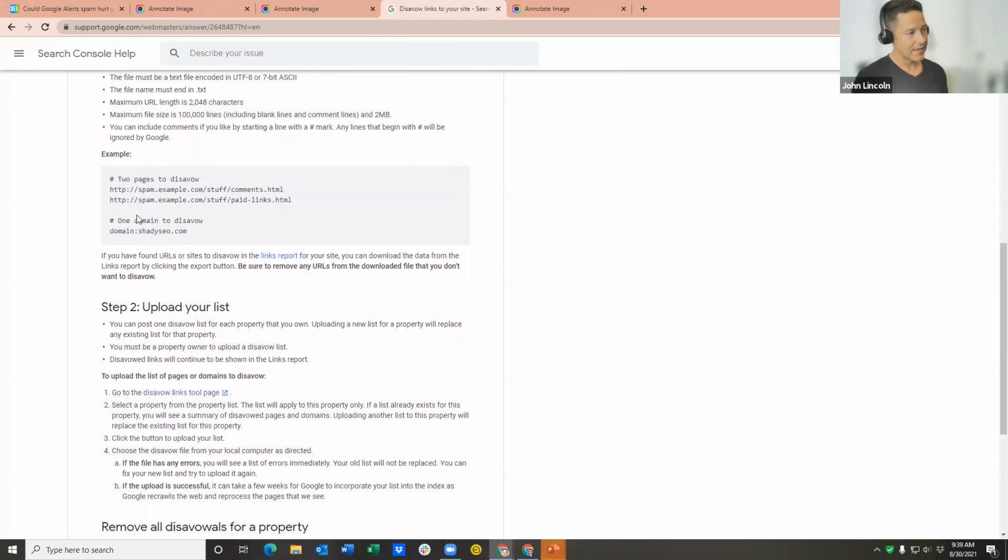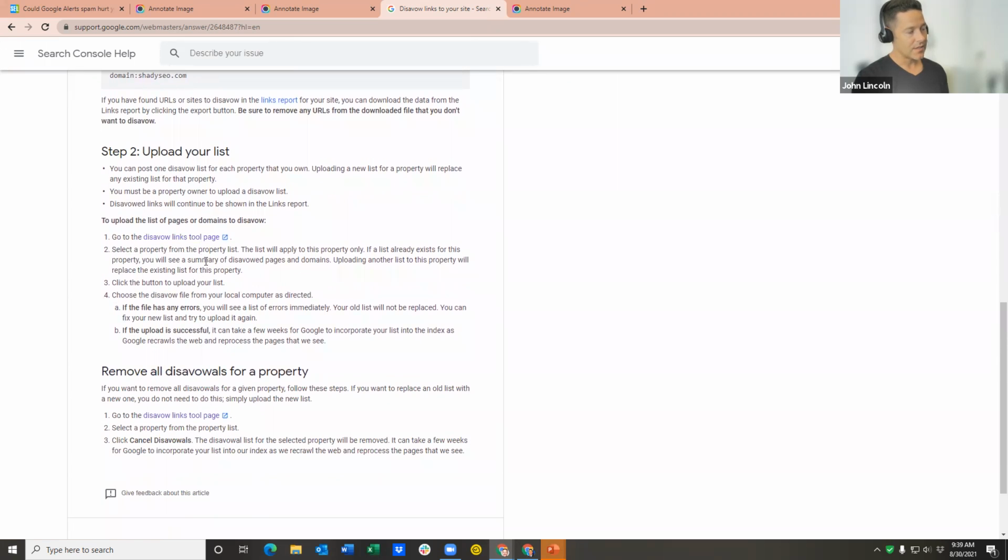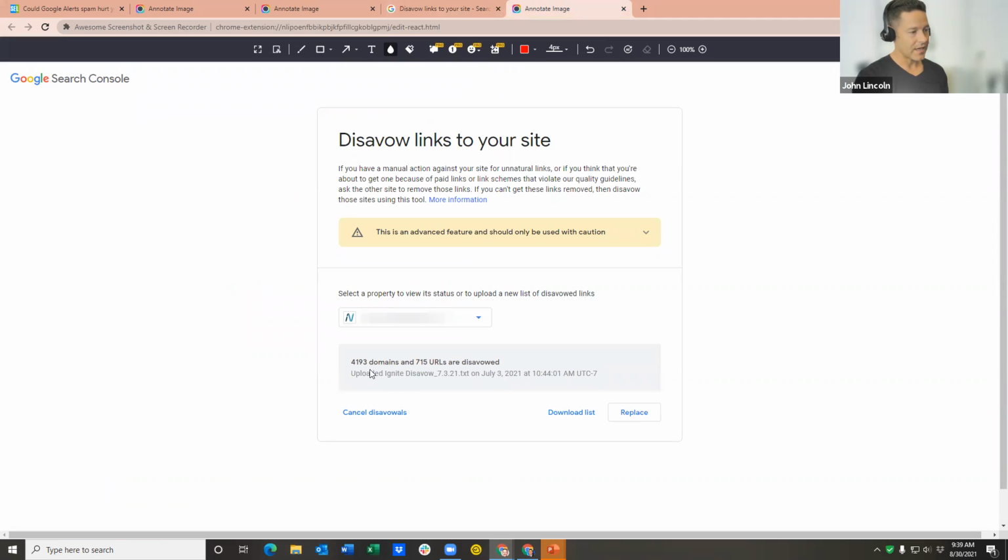Once you've done that, and you can also comment things out using a hashtag so you can keep notes for yourself, but once you've done that, you're going to go ahead and upload that to the disavow links tool page. And on that page, it's going to tell you how many things have been blocked, and it's going to be in a .txt format, and that's going to allow you to continually block those links.